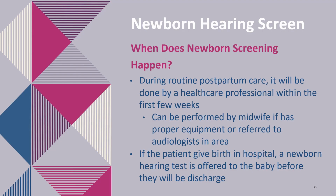It's a routine part of postpartum care. It's usually done either before the baby discharges home from the hospital or the first few weeks after delivery. There's no hard rule of when it has to be done. We just want to make sure that it's on our checklist, and we're responsible for the babies the first month of life, that we are making sure that gets coordinated and that's documented, it has been done, and what the results are.